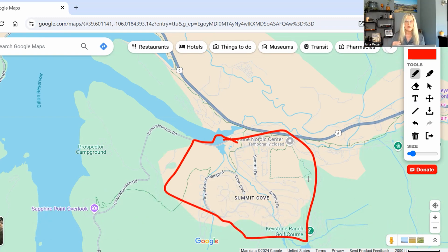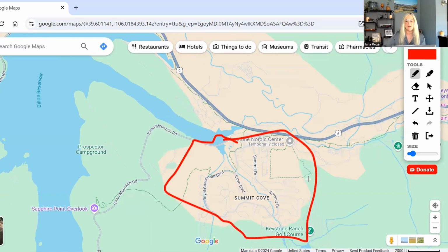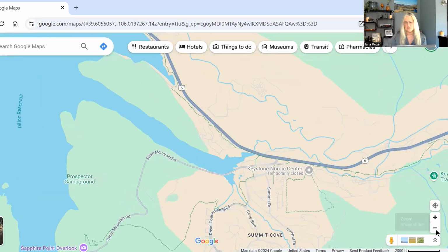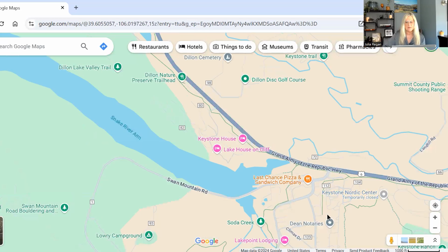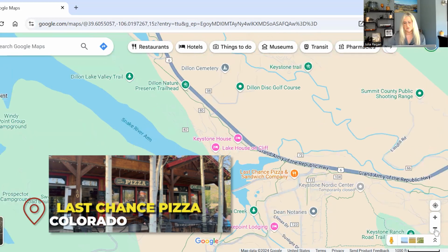Summit Cove has some great opportunities for nice size single family homes if you maybe don't want to be right at the base of a ski area. It gives you a little bit more privacy, which is cool. A lot more locals live in the Cove because of the size and things. Last Chance Pizza is a great pizza place there in the Cove.